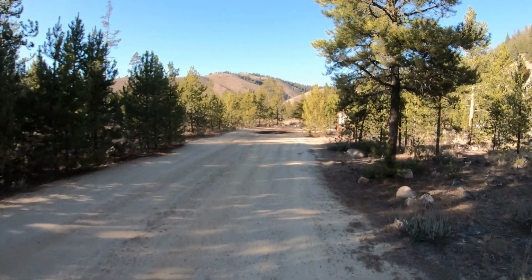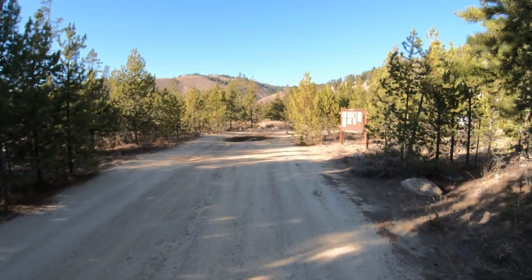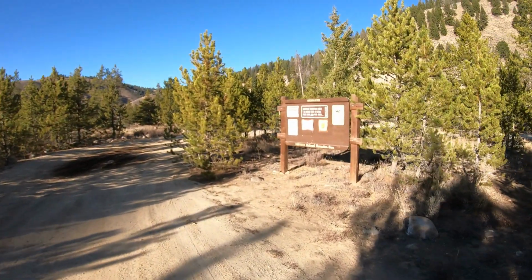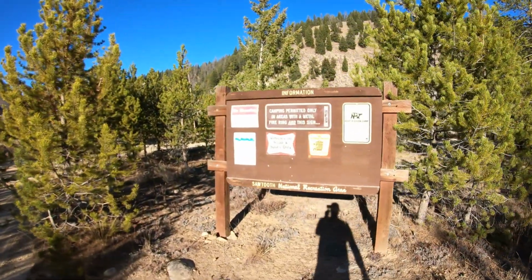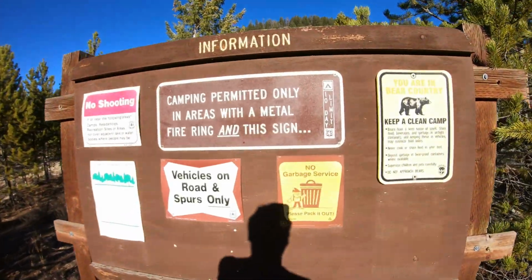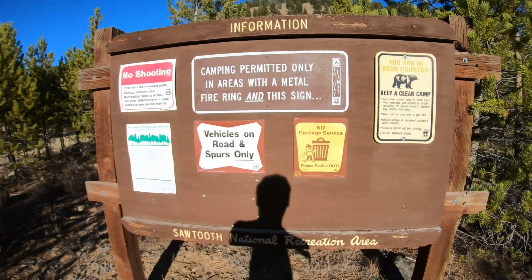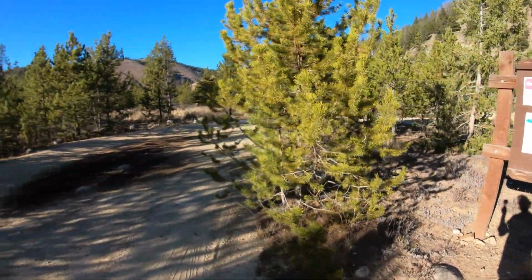So we drove down the road here and got to this next sign. And this is in the Sawtooth National Recreational Area. And once again, it has camping permitted only in areas with a metal sign and fire ring. And it has the 10-day sign right there, so that's what you'll be looking for. And there's nothing about fees, there's no envelopes. This is obviously a free area.